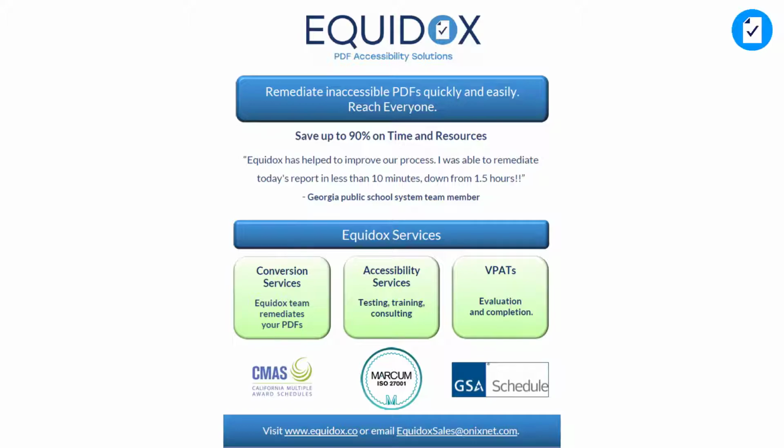Let's examine this document using a screen reader. We have chosen to use NVDA, as it is a free download available to anyone. Here's what happens when a screen reader attempts to read a PDF document that is entirely untagged.